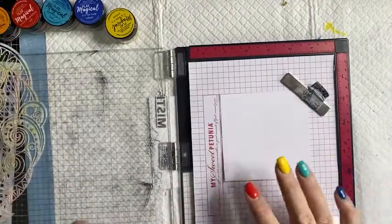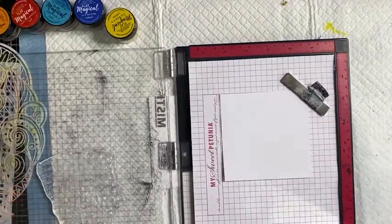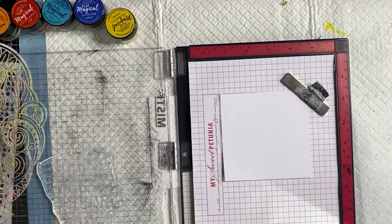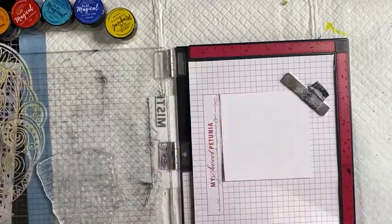So how a stamp press works is that you anchor your paper down. I quite often also use some washi tape, which I don't have handy, but I have this little rainbow tape here, which is super sticky. So I'm just going to take some of the sticky off.